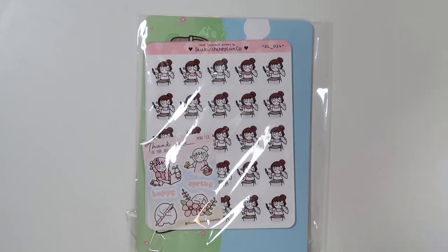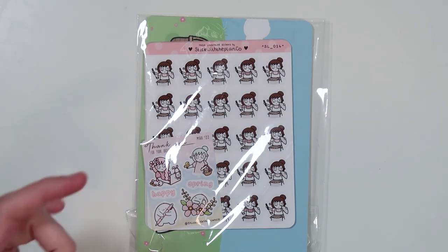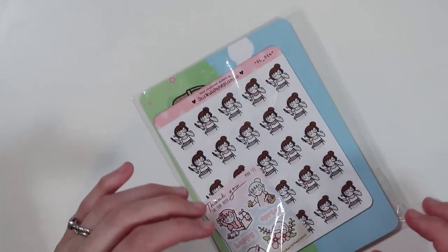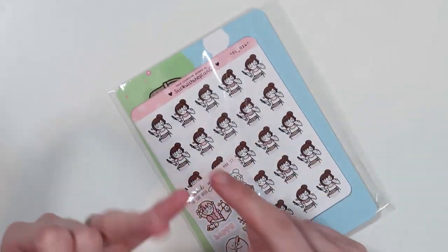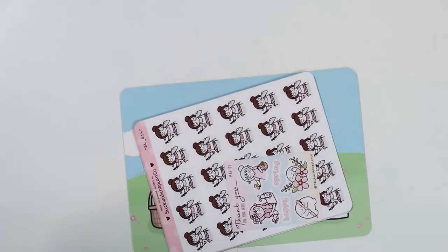Next up, I have an order here from Stick with the Plan Co. I have not ordered from Stick with the Plan Co. in so long. They actually have a website now, which is a lot easier to maneuver. It was posted on their Instagram that they came out with a neutrals collection, and I was like, oh, I kind of want some of these, because the stickers are typically bright pink, bright blue, bright yellow, bright purple, and neutrals are where it's at. So definitely wanted to grab some of those.